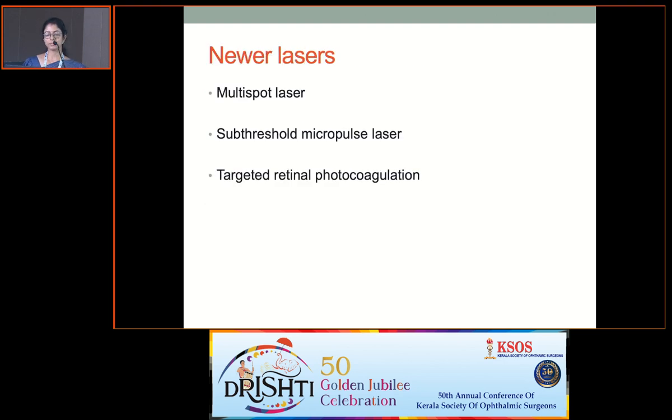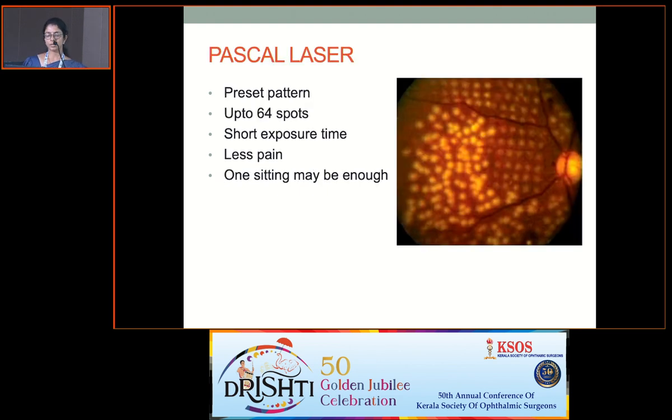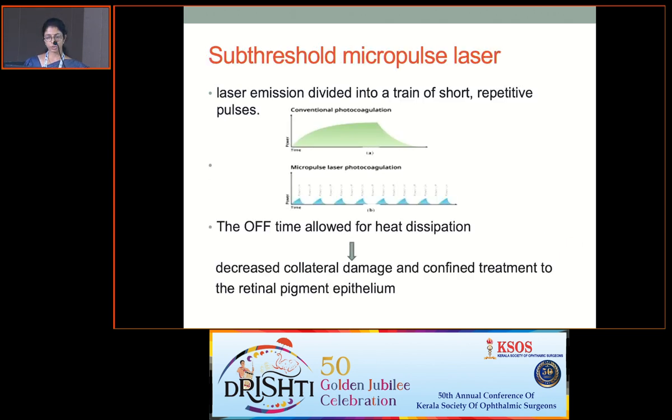Now to tackle all these, we have the newer laser techniques, that is multi-spot laser. We have the Pascal laser, where the laser shots are given in a preset pattern. Up to 64 spots can be given at a time, so it will reduce the exposure time. Then we have the subthreshold micropulse laser, where the laser is divided into short repetitive pulses. We have an on time and an off time. This off time helps in heat dissipation and decreases the collateral damage.